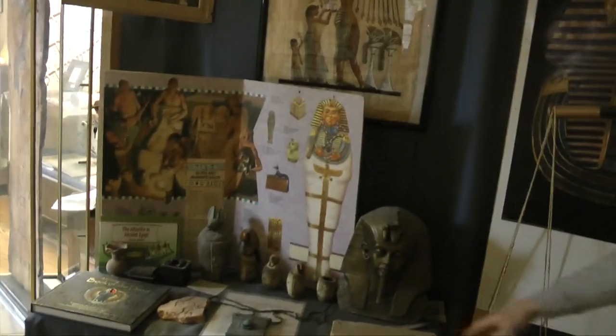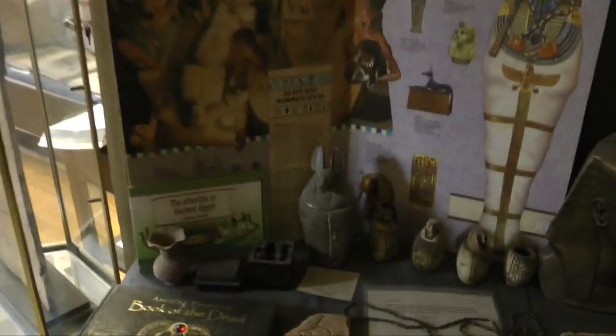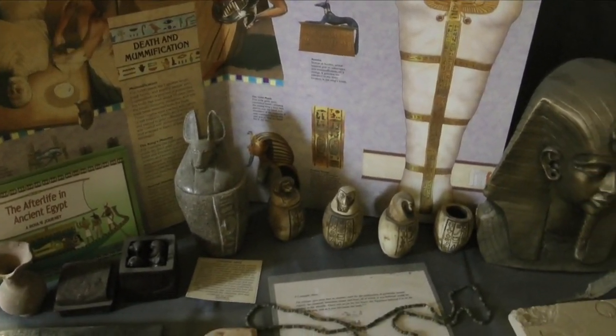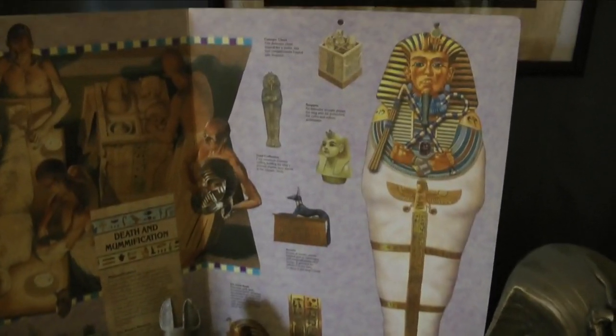Then there were four different canopic jars to put the different body parts of the person in. Like you put your liver in one, lungs in another. But the brain, they didn't think you needed the brain, so they took that out through your nose.